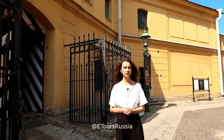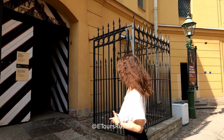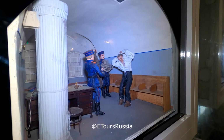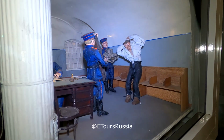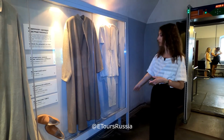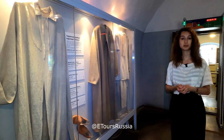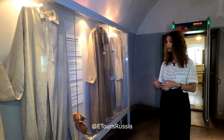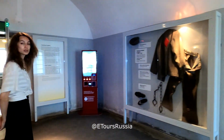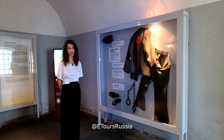Here comes the time for the sad stories, as they are entering the Trubetskoy Bastion prison. When they were arriving at the prison, all of the prisoners were supposed to change their clothes. And here is the collection of the gowns for the prisoners on trial before they were sentenced to something. And opposite, there is the gown or suit of the sentenced person.